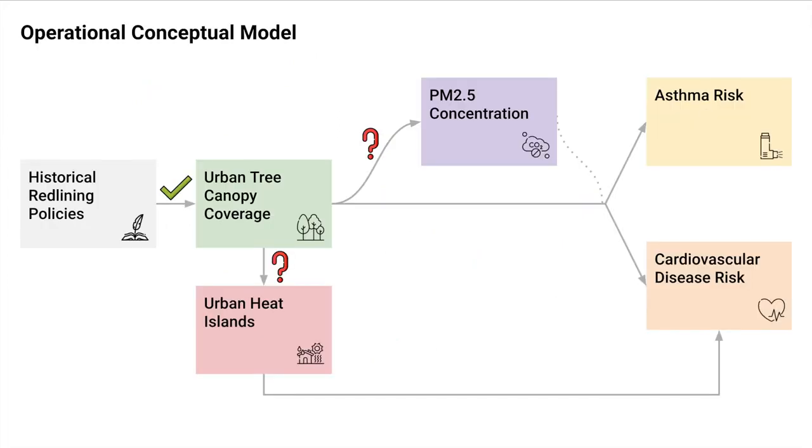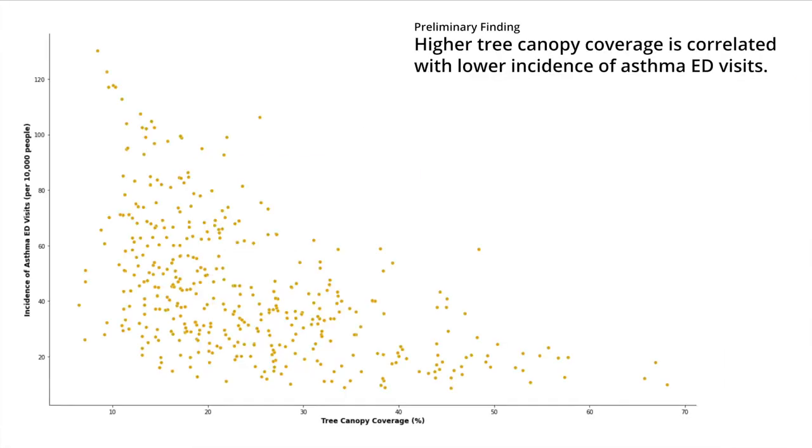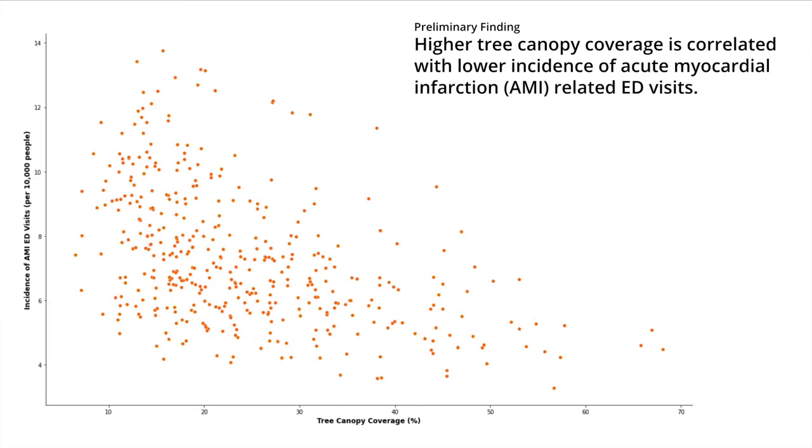Since the results for a proposed mechanism were inconclusive, we next took a look at the direct effects that tree canopy cover may have on health outcomes. Looking at asthma risk, we saw that higher tree canopy cover in a given area was correlated with lower incidence of asthma-related emergency department visits. In fact, our model estimates that for each percentage increase in tree canopy coverage, there is a 0.93 percentile reduction in asthma emergencies.